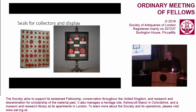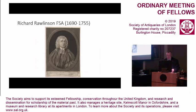One of the principal seal collectors of the period, Richard Rawlinson, was a fellow and vice president of the Society of Antiquaries before he fell out with it and resigned. And indeed, he cut it from his will, with the result that probably his most extraordinary collection of European magnitude of seals was lost to the Society. Rawlinson was known to be willing to pay huge sums for particular seal impressions that he sought.